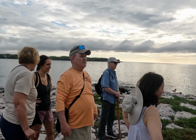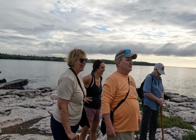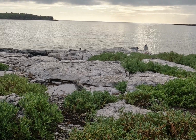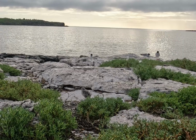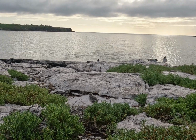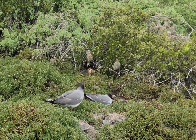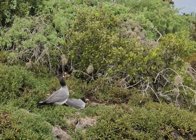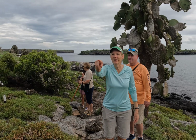This is when they are breeding, the swallowtail gulls. So we have small ground finches, large ground finches. Oh, that's a good iguana.